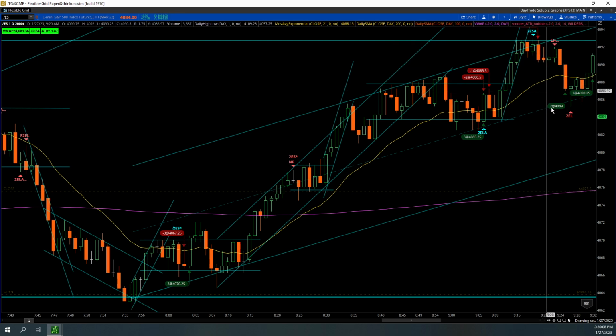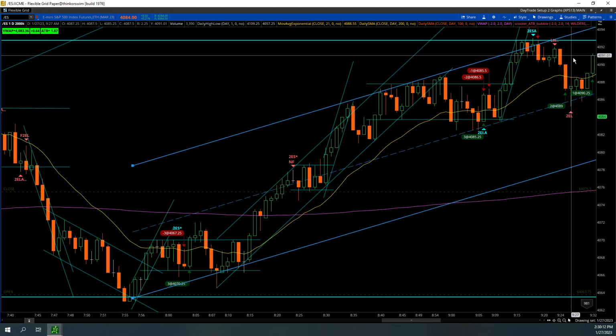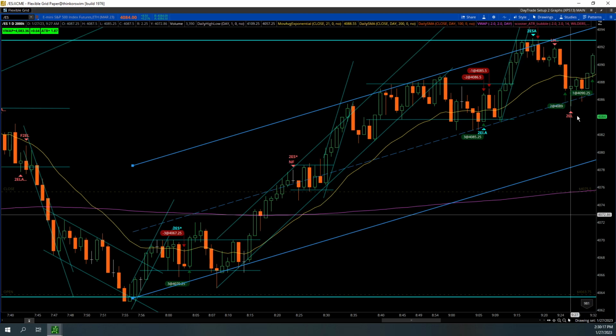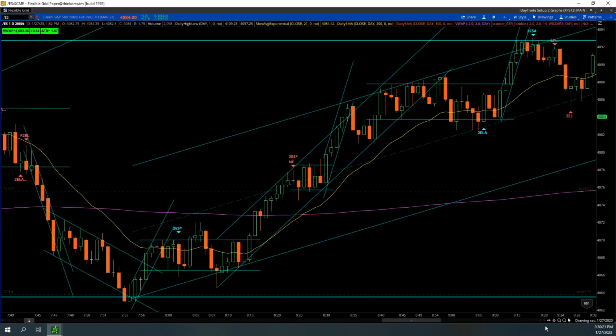I wanted to see if I would get a really true runner that would come all the way back down to touch the bottom of here. So I didn't trail it down as tightly as I should have. And in that case, I did get stopped out early, but that's okay. Turned out to be a green trade. It was an aggressive trade, but it turned out to be a green trade.